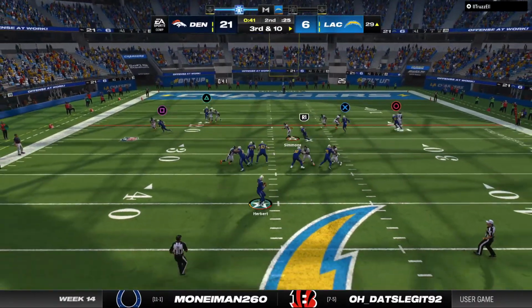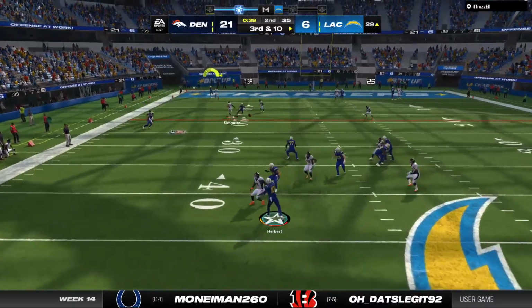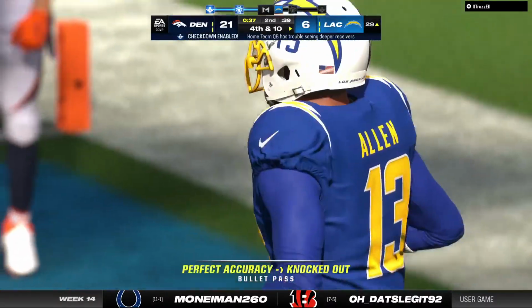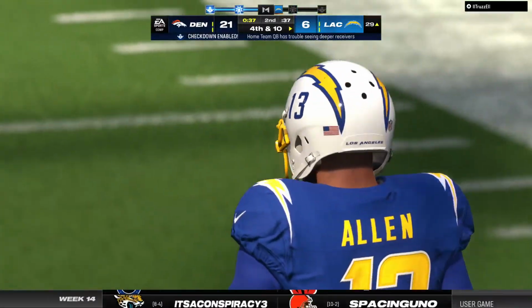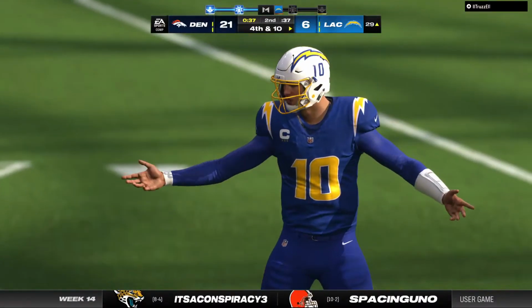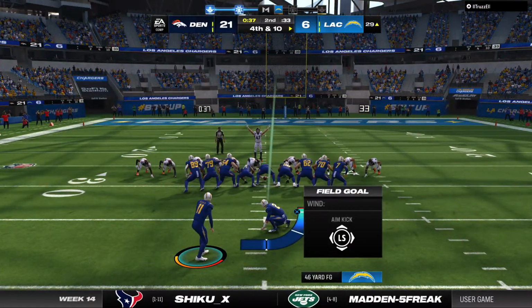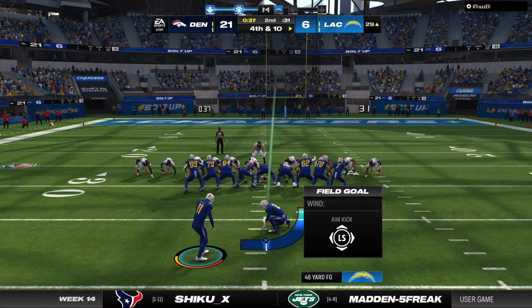Back to throw again. Dancing to his left. Looking for the end zone. And this one dropped in the end zone. Looked like a touchdown, but not to be. And now it's 4th down. A 46-yard attempt.